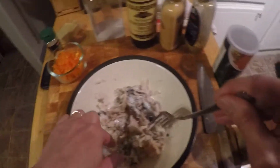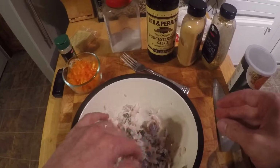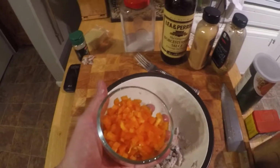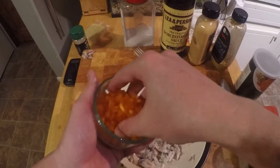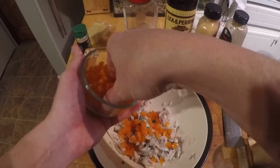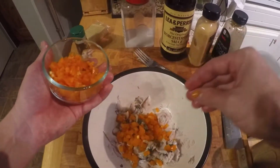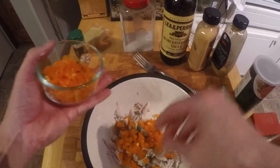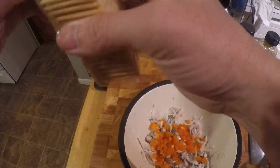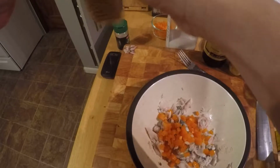Okay. And I'll just talk about the ingredients as I put each one in. First, we're going to put some chopped bell peppers. These are orange. They can be probably any color. That looks like enough, probably. Then we're going to do some crushed up crackers. These are Club crackers.